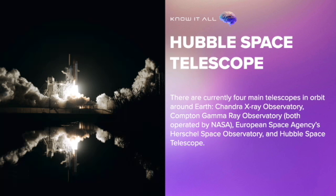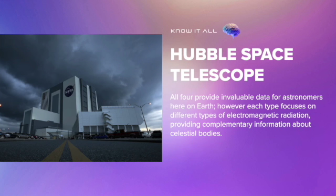There are currently 4 main telescopes in orbit around Earth: Chandra X-ray Observatory, Compton Gamma Ray Observatory, both operated by NASA, European Space Agency's Herschel Space Observatory, and Hubble Space Telescope. All 4 provide invaluable data for astronomers here on Earth. However, each type focuses on different types of electromagnetic radiation, providing complementary information about celestial bodies.